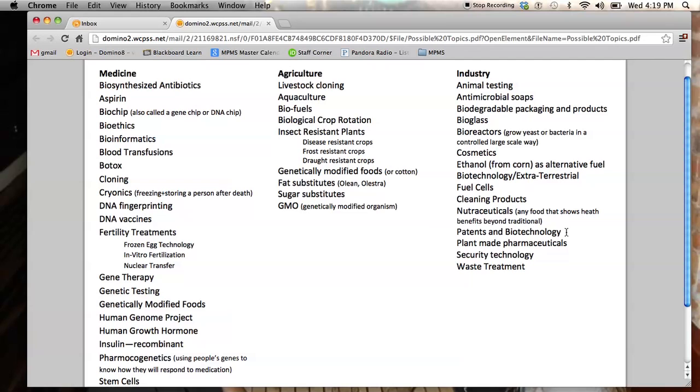Security technology, simple enough, like scanning your fingerprint or scanning your eyes, stuff like that. I feel like those James Bond type things. And then there's tons and tons of categories within waste treatment. Like wastewater treatment or actual waste treatment, like your trash, what we do with it, all that stuff.